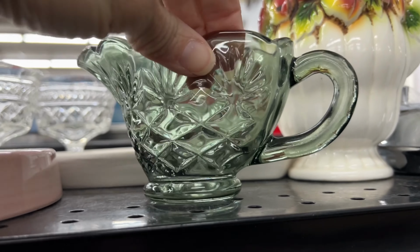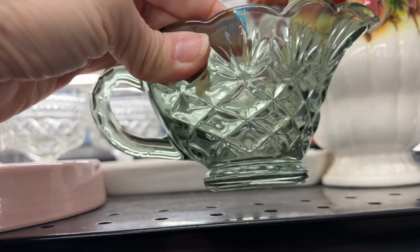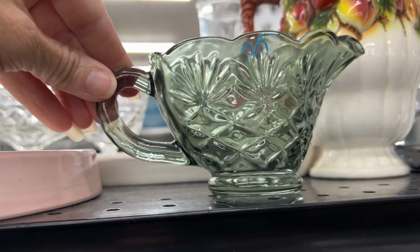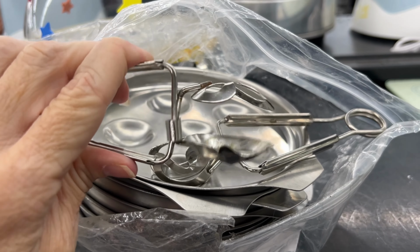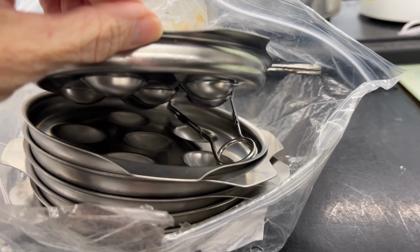Goodness, I'm in love with this color. It's like a bluish greenish color. This is the only piece that I found like it, but if I could find a set of glasses, I would definitely get them. And then these little things, I think they're grabbers. After studying it a little bit, it must be for hard-boiled eggs maybe, or poached eggs, but I like the little tongs.